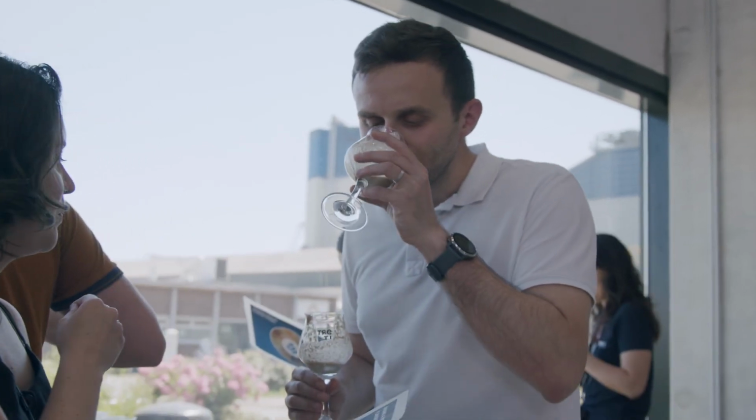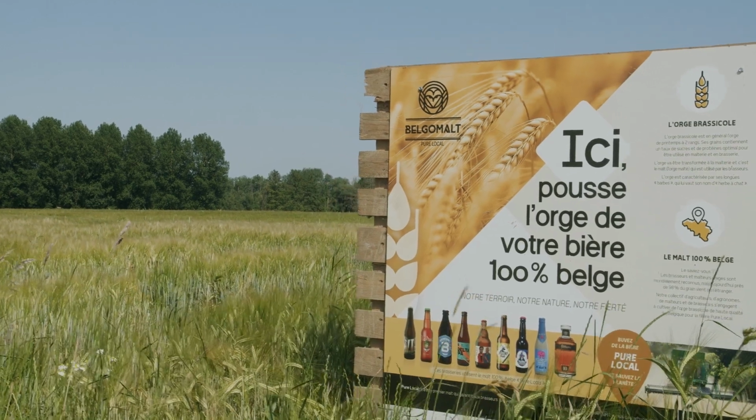What I have learned so far in this course is the use of regenerative farming, where they use lesser fertilizer. It makes the soil healthier, and hopefully it's a very good source of sustainability.